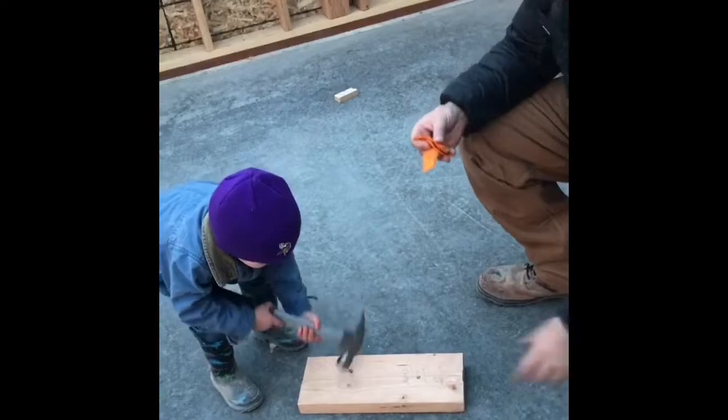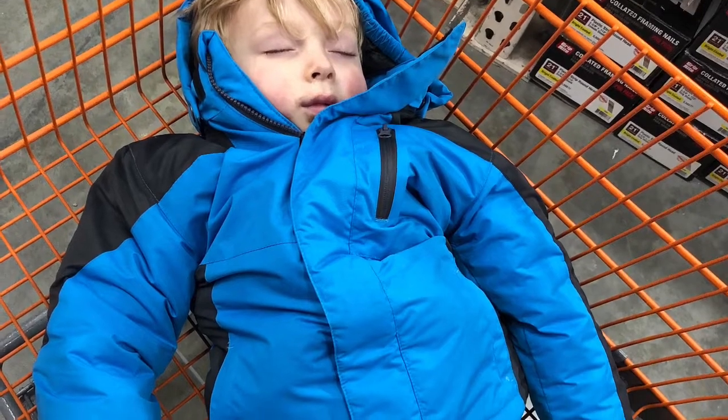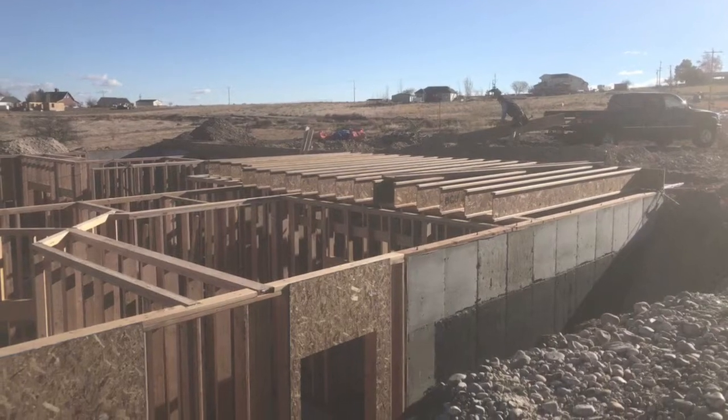And he also helps by just being a good trooper. So this was hanging out with Dad at the Home Depot. And I just love this picture of their two working boots by the back door. And here the guys are starting to put up, what are those called? Putting up the floor joists. So just doing that.